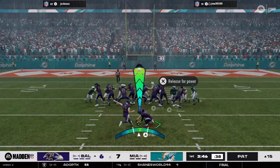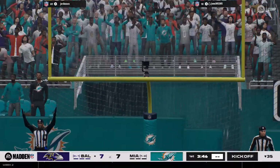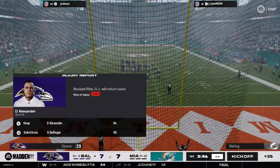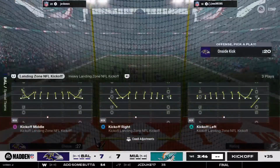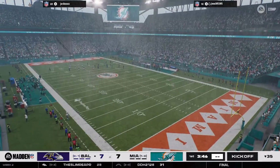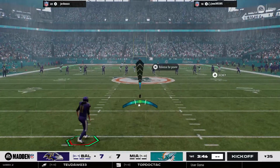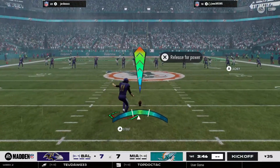It is Tyler Loop now on for the extra point. Got a good plant in the rain there. The extra point flies through, and the Ravens respond with 7 of their own to tie it here early. Now after tying this game up, they're all set to send it away.